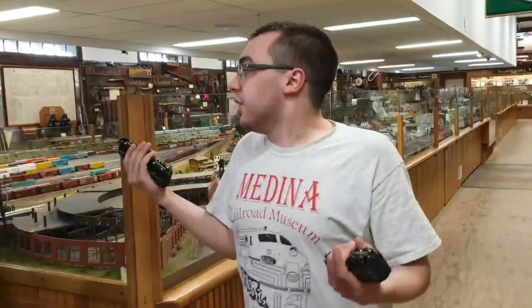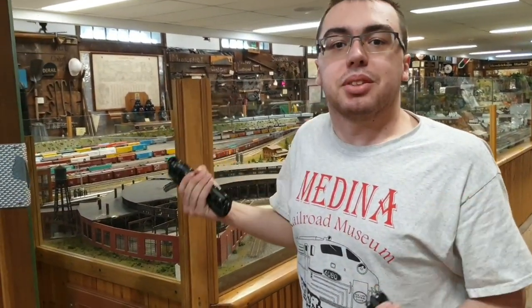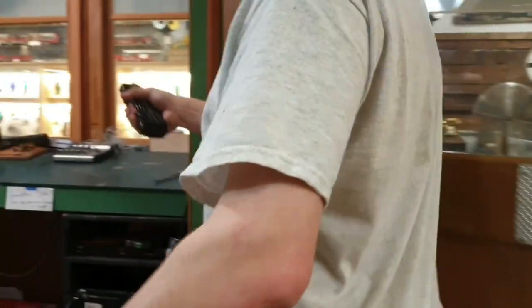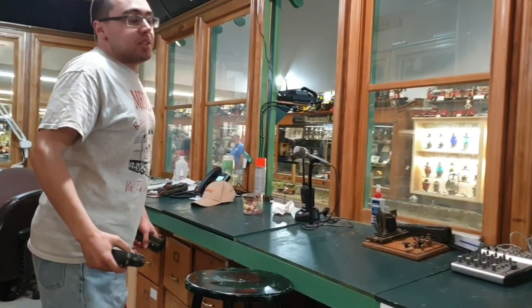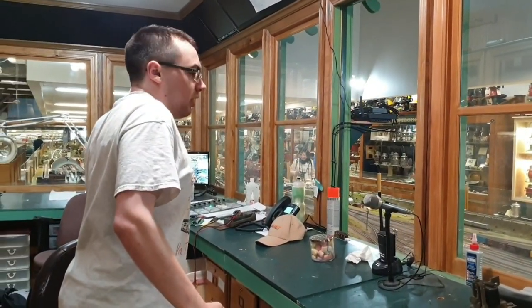A lot of stuff here. Every day is a new discovery. There's so much detail. It's spectacular. Grabbing a couple locomotives in case one of them doesn't work, because one of them I got out here doesn't. You really love trains, don't you? Yeah. How much do you love trains? Quite a lot, I guess. I don't know exactly. Well, you seem to be good at it. You're the technician back there, aren't you? Yeah, me and one or two other guys are the technicians around here.